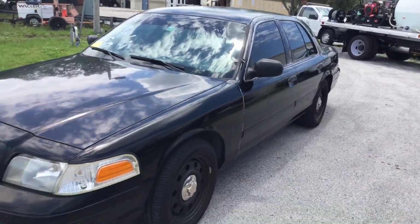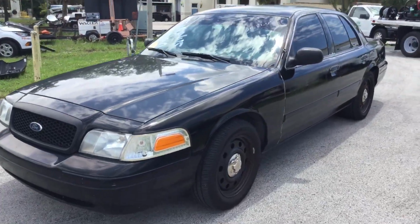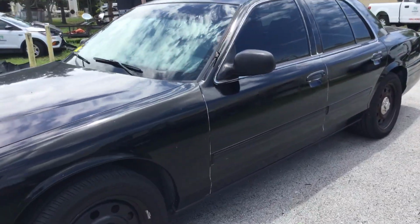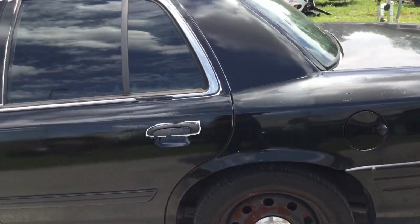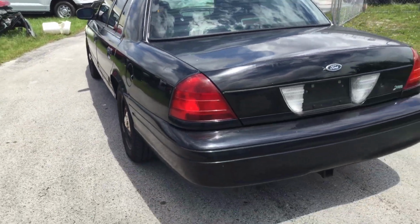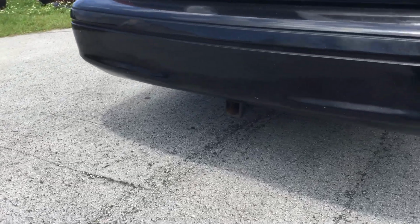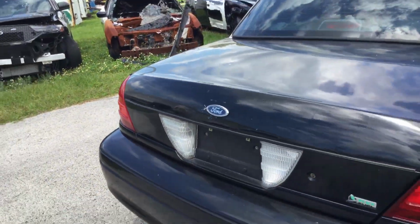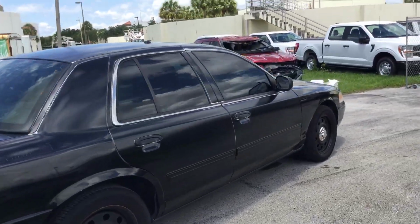It's got tinted windows, 4 matching steel wheels. The tires look fair. Rear bumper looks good. It's got a heavy duty tow hitch. Now I'm going to show you inside.